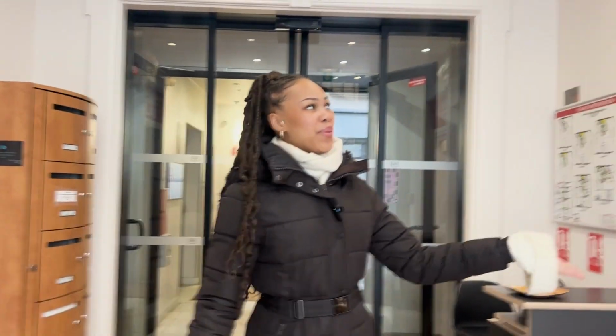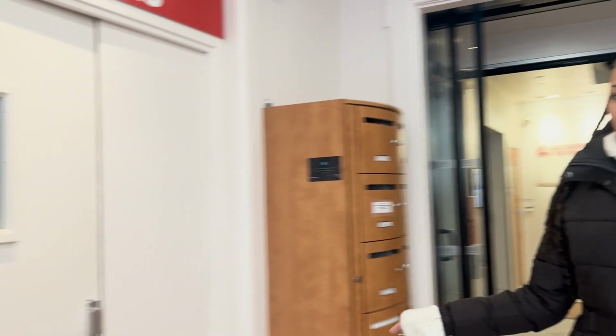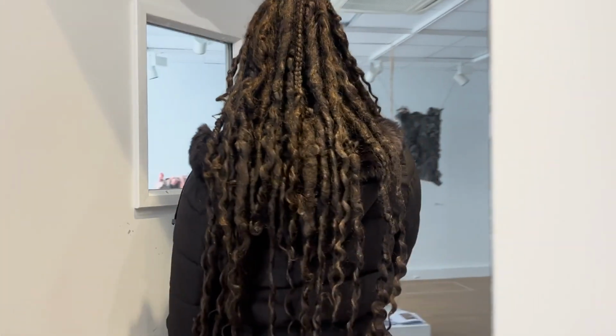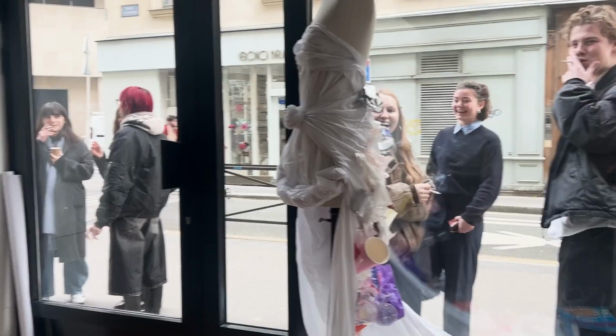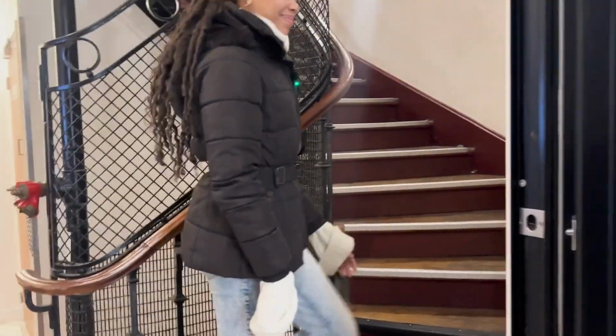This is the entrance to Parsons. On my left, we have the security office. And on my right, we have the Parsons Paris gallery space. I'm going to take you inside to see what some of our students are doing. This is the current exhibition for our first years at Parsons Paris. Now we're going to continue upstairs.